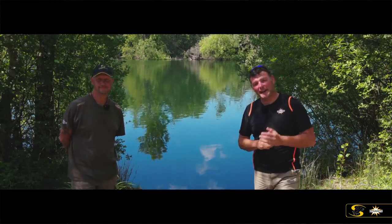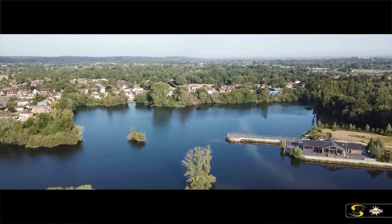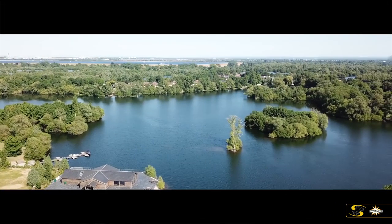Right, we are back. Yes, it's another time for a little bit of a session with his nibs and yours truly. And what a place we are at today. Just look behind. This is one of the most iconic venues in the whole of the world. W1, Wraysbury 1, RK Leisure, South Lake we're on. Sky's clear, the water is crystal clear, and it makes what we're going to do very easy.